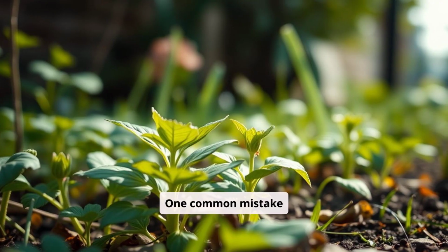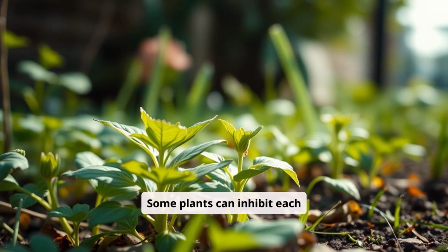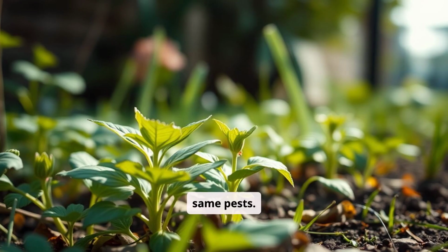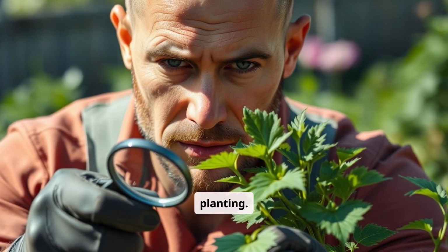One common mistake is planting incompatible plants together. Some plants can inhibit each other's growth or attract the same pests. Research the specific needs of each plant before planting.